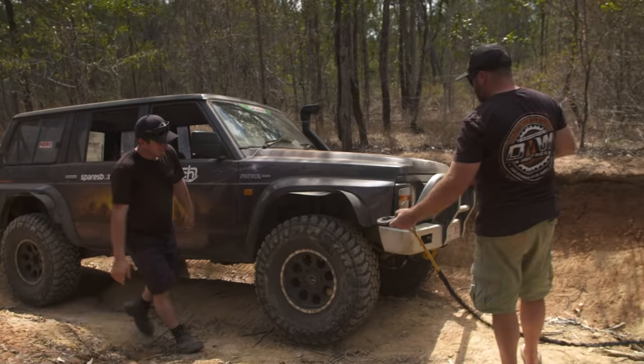Further into the Pine Creek region is another doozy of a challenge. It's a long, deep rut with a big old log on the bank that looks like it's taken its fair share of panels over the years. Sean's up first and soon finds himself uncomfortably close to that bank.